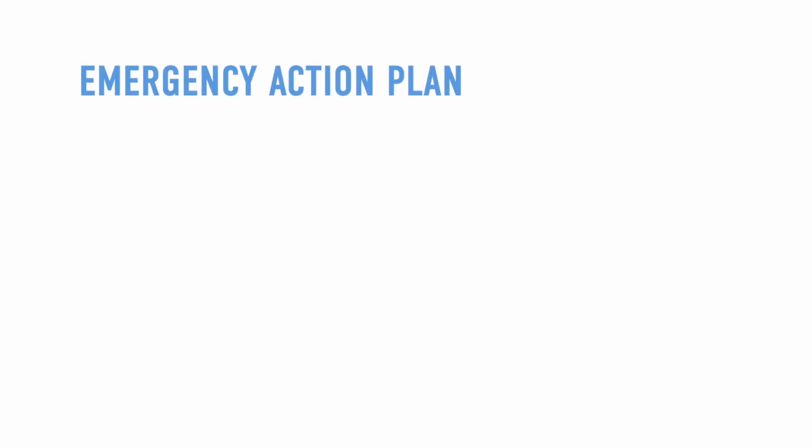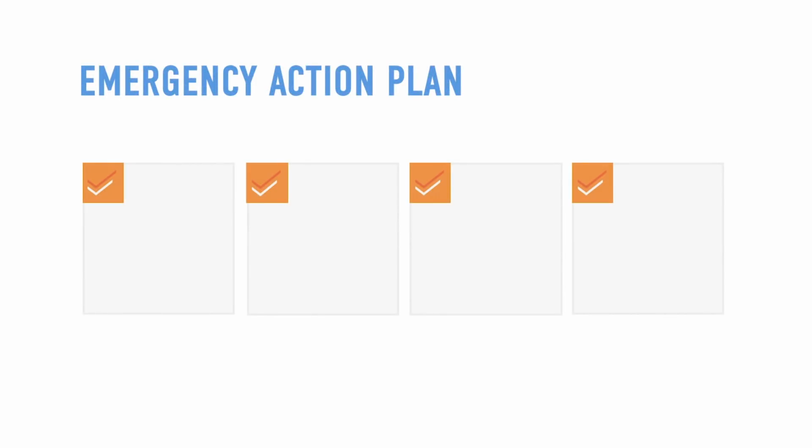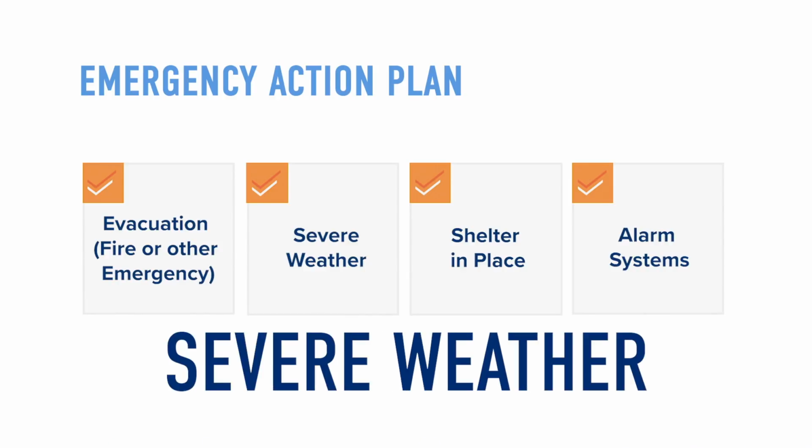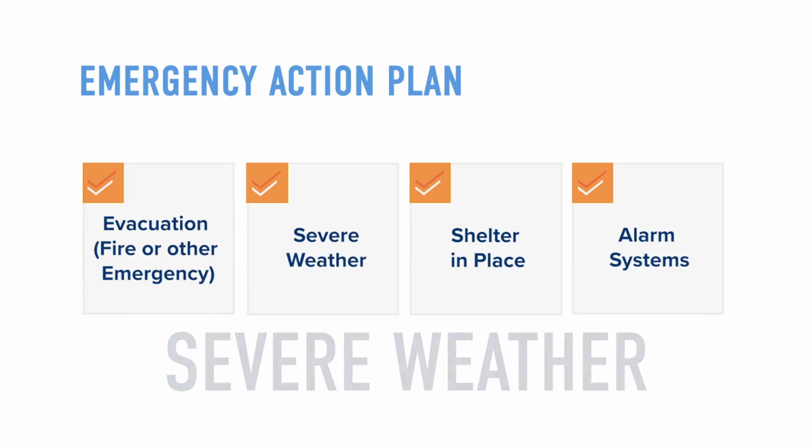Emergency Action Plan. Each facility has a specific emergency action plan. This information will be made available to you by PSSI Management. It is important that you know and understand your facility's emergency action plan. You must know the alarm method that will notify you of an evacuation, severe weather, or other emergency. Some facilities have alarms for specific events, such as fire, ammonia, or severe weather, while others do not.